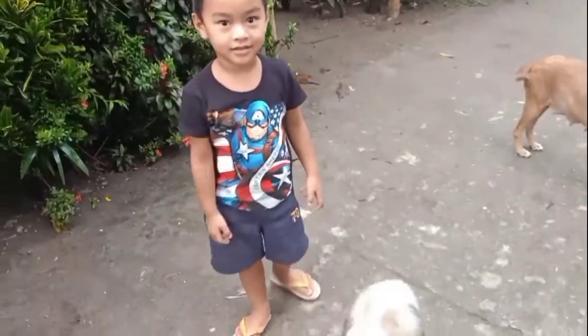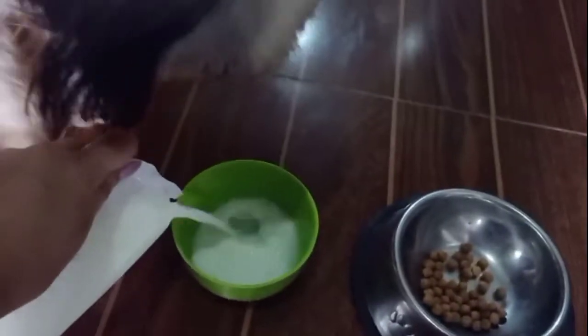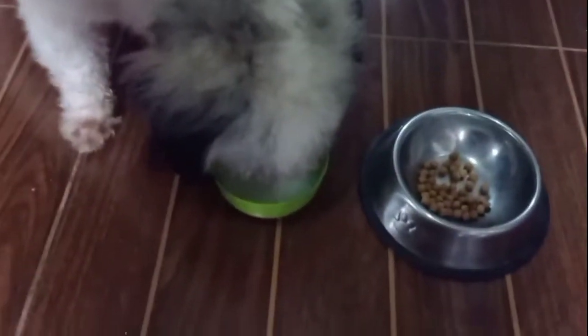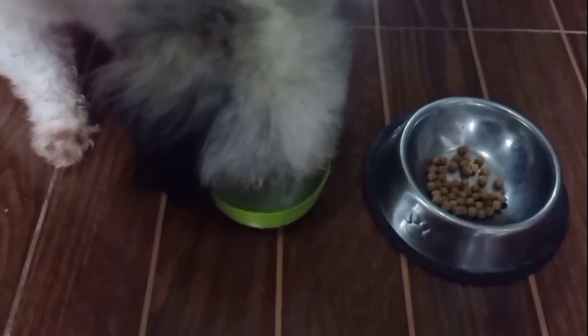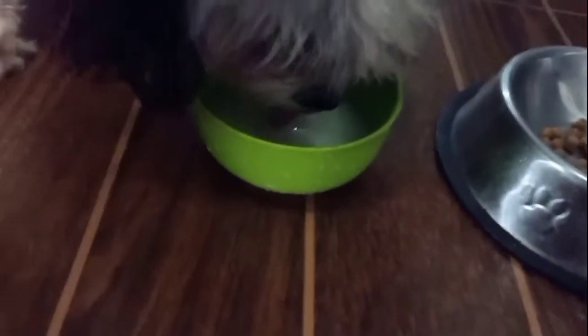Good boy. Now after that, he needs to eat now. Let's eat, baby. Have some milk. And your dog food. Actually, he's done eating his dog food and now he's drinking his milk. Yum yum.